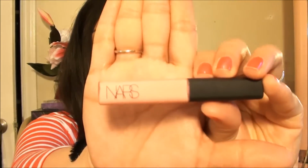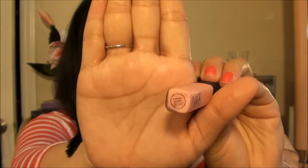And this is actually just a trial size, and it came in a set that I got from Sephora. It's actually from NARS, and it is NARS Turkish Delights. I like this because it works great on just about everything, over any lipstick.